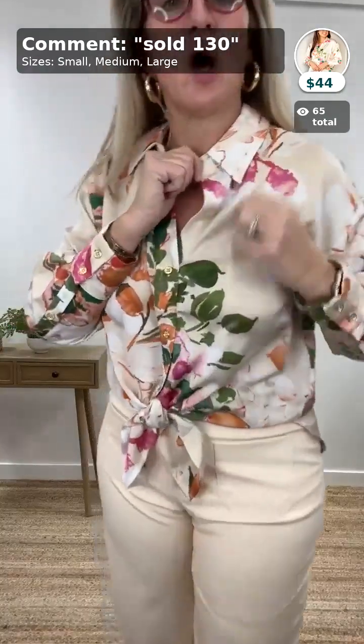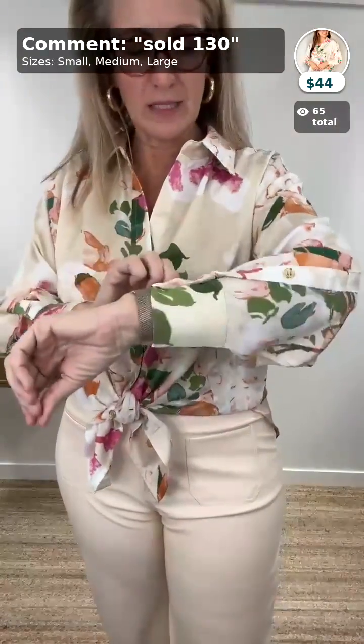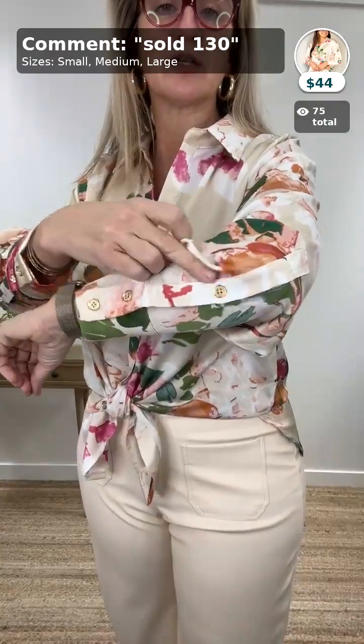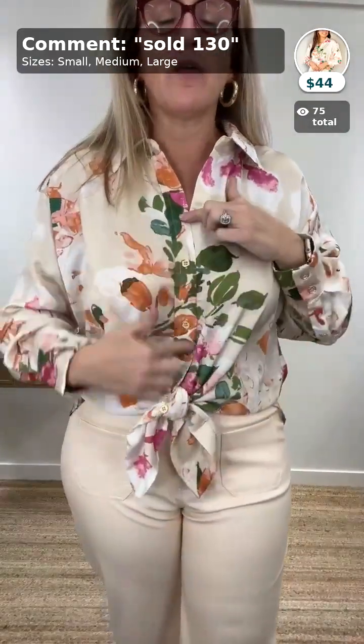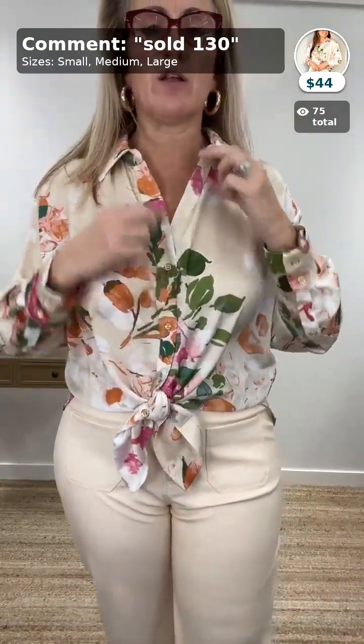Let's talk about this collar, again, sateen fabric. Buttons, just like the Aubrey, has these little shiny gold buttons. It buttons all the way down. I'll untie it shortly. All of these are gold if you can't see it. And it starts buttoning right here. So I love that it's meant to be worn a little more open.